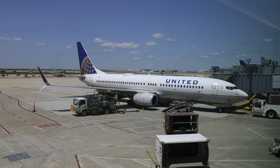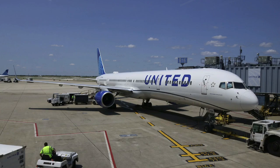And then we have this beautiful United Airlines Boeing 737-800. This aircraft's loading up here, gate C16, looking quite nice and light, and overall it's quite a wonderful aircraft. So a little bit dirty there in the back right, but we're not going to complain with that. That's just how it goes, so still looking quite nice.